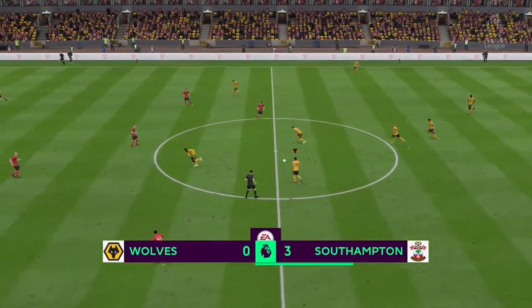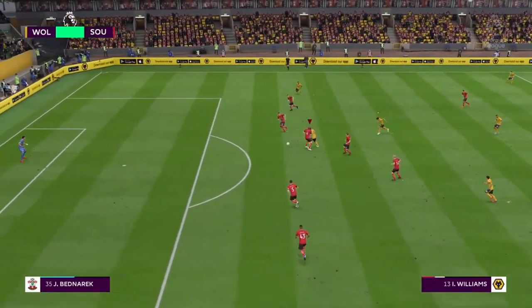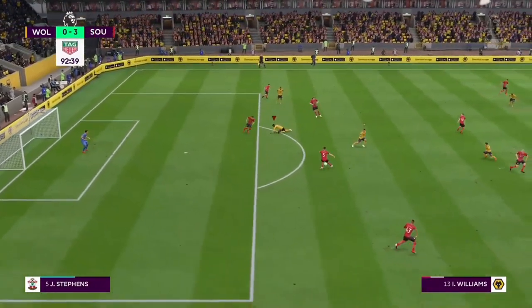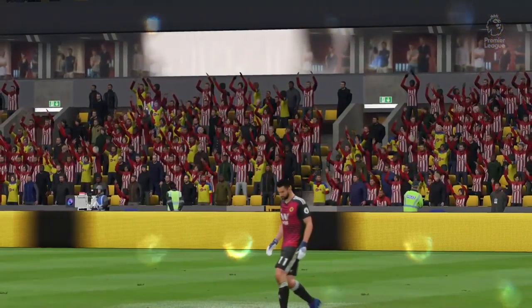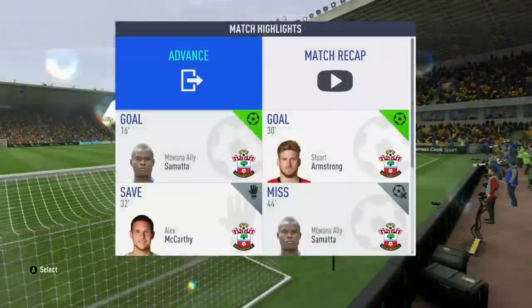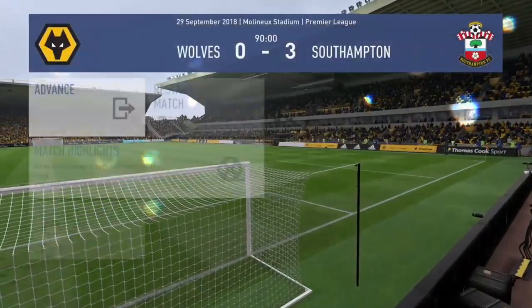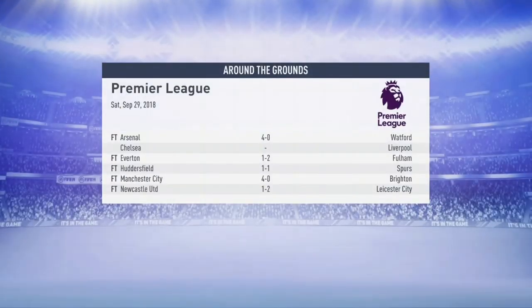Looking to use the full width of the pitch in this attack. Big moment, actually, because there was a chance there if he hadn't been able to intervene. Nathan Redmond getting the ball back and thinking attack straight away. The referee has indicated that it's a quick break. Target at the front post. Fantastic goal! Well, that header flew in for a fine goal.